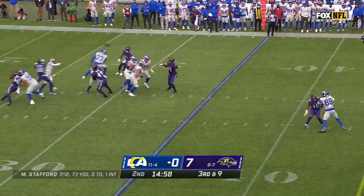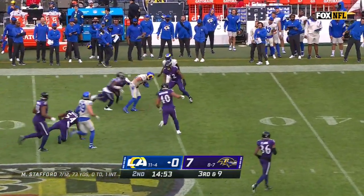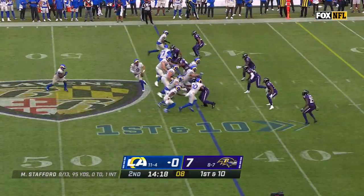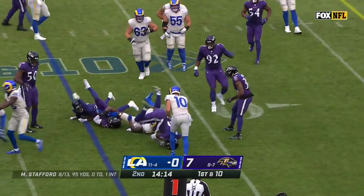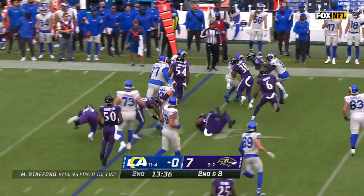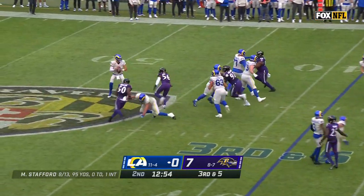They bring 5, including a defensive back, and Matthew Stafford finds his safety blanket. That is Cooper Kupp. From the 43 of Baltimore, it's Michel. It's like the last one. They're just always in sync with one another. It's really impressive. Is the way he can work his release.